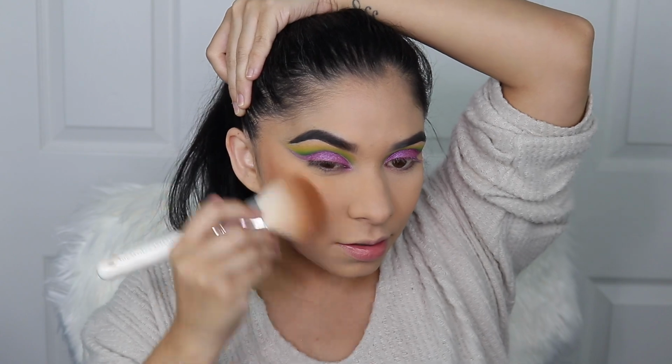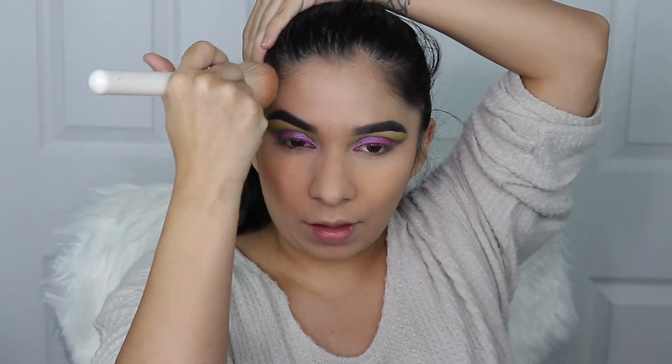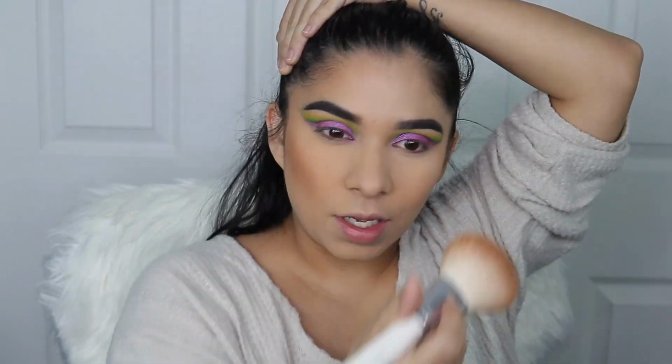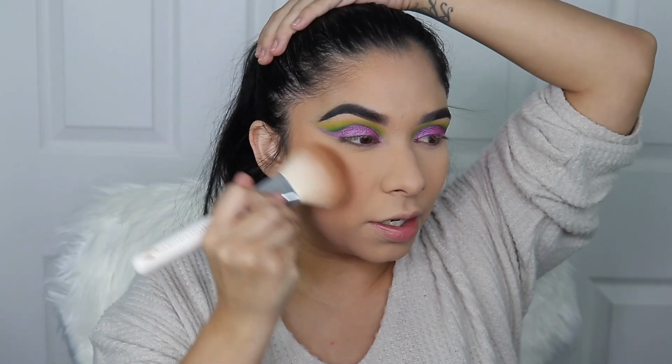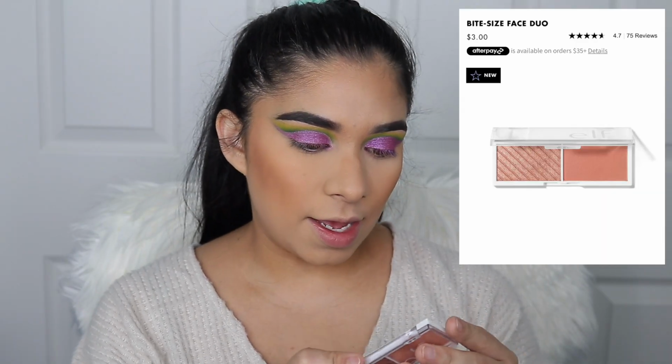To bronze my face, I'm going to go in with this Maybelline City Bronzer in 300. A little bit of this goes a very long way. I freaking love it.